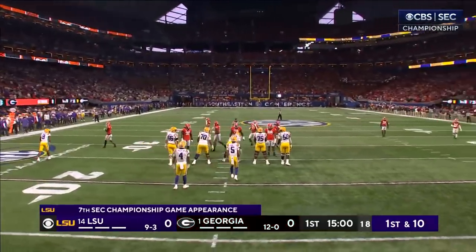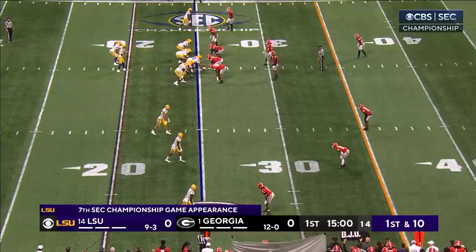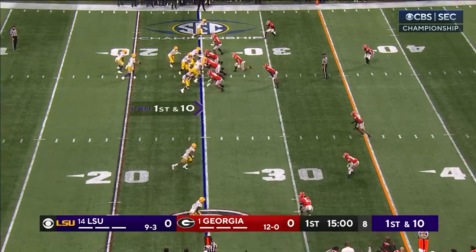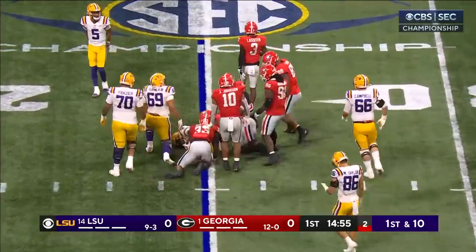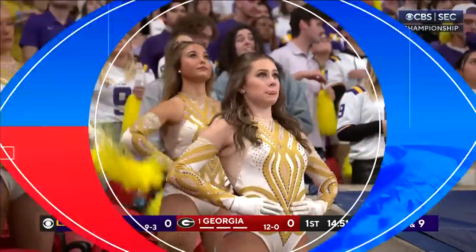John Emery is going to start in the backfield with him. Josh Williams is back from a knee injury, and he is healthy and ready to go as well. Mason Taylor, the tight end, in motion on the first snap of the game. And it is Emery right in the middle of that line, and that's going nowhere. Azir Stackhouse meets him at the line of scrimmage.